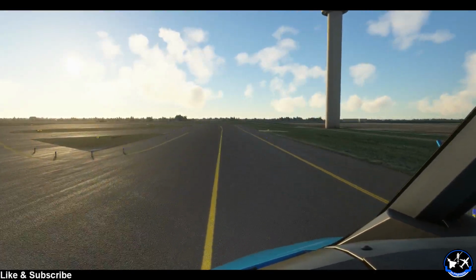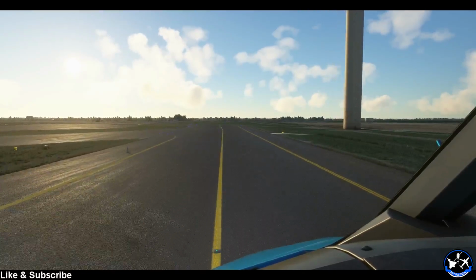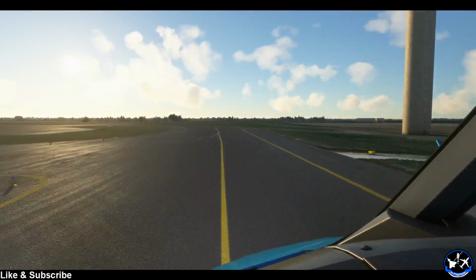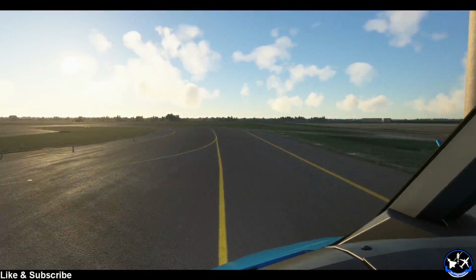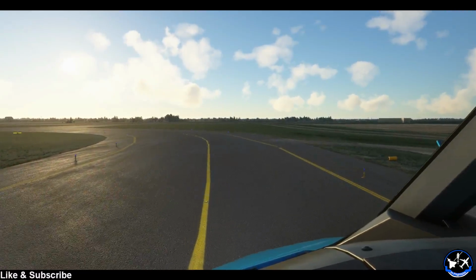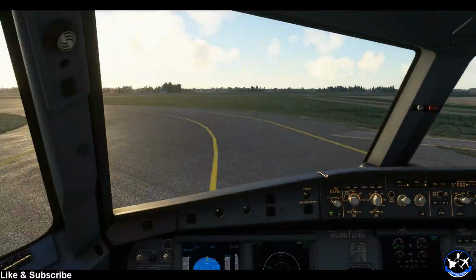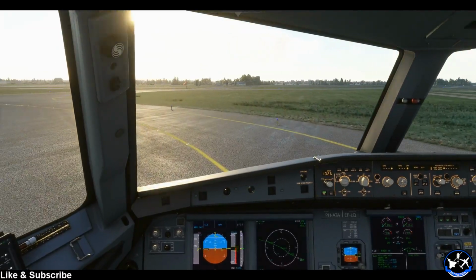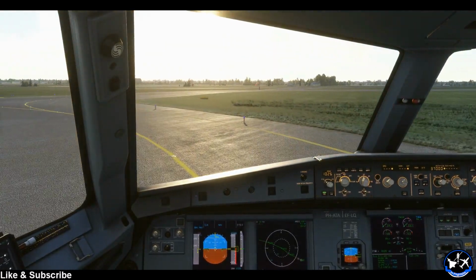Lovely evening here in Amsterdam as well. This is supposed to be live weather. Gotta say, I'm not too far across the pond from Amsterdam, and the weather here is clear blue skies, so I wouldn't be surprised if it is like this across there. It's very nice.